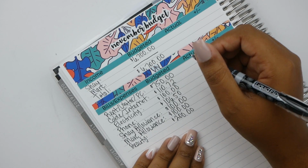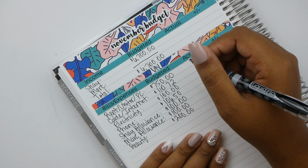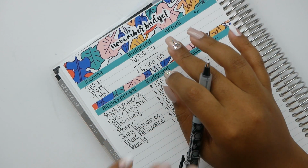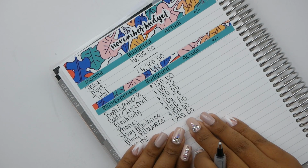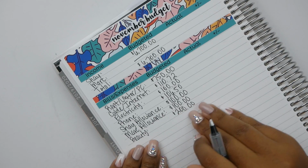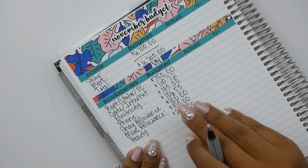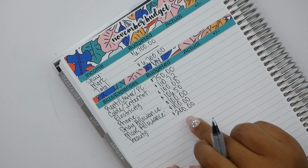I was doing like 250 normally during the months where I get my hair done. I do like 250 or 300 because I was getting my nails done and all of that. So this might look high, but in all actuality, it's kind of low. So 200 for beauty. Again, if my husband went and got a pedicure or manicure, whatever, any of that would come out of this. This is for both of us. It would come out of there.